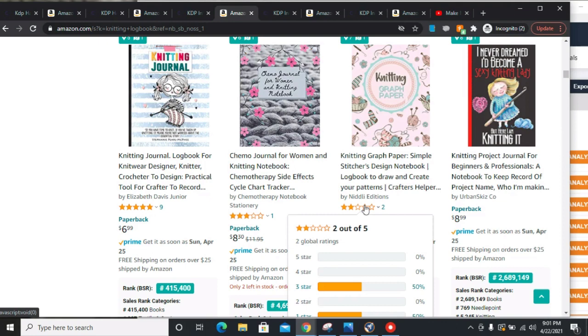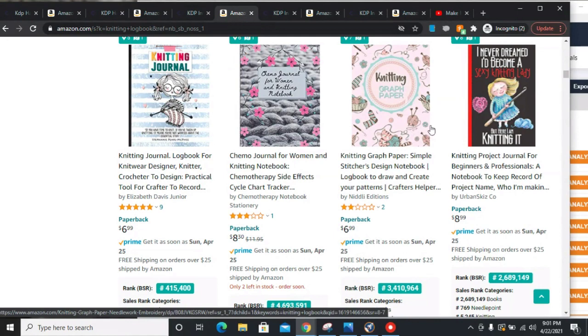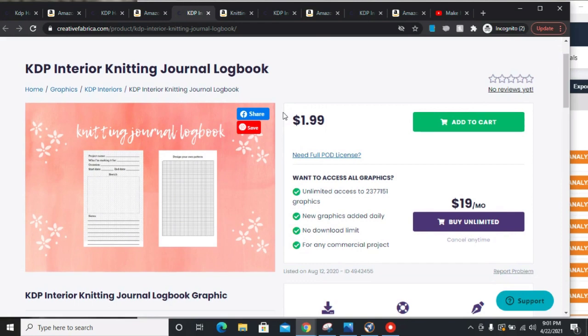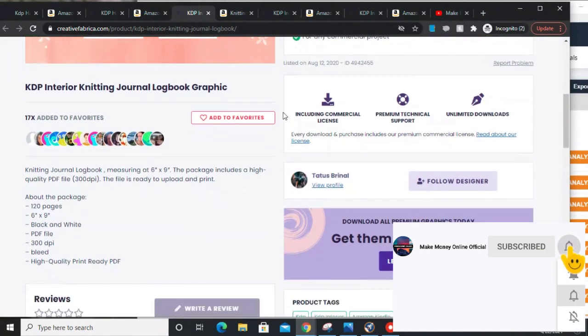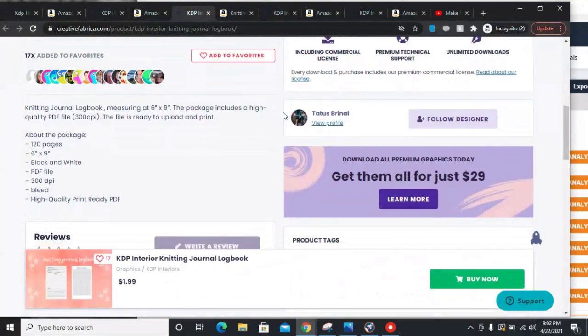So guys, I just don't want to make the video long. I would have gone ahead to find out what happened here. But anyway, we're going to go to Creative Fabrica and see the interior they have for us. This is KDP Interior Knitting Journal Logbook. And wow, 17 people have added it to favorites. Many people want this. 120 pages, 6 by 9 inches, black and white, and all the like.